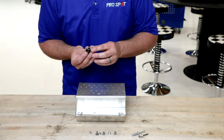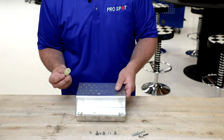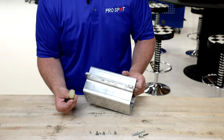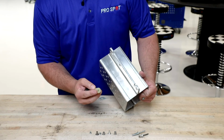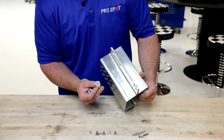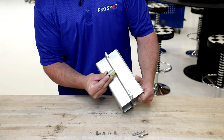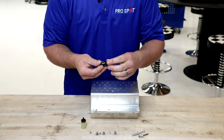I want to show you guys a couple things on the removal dies so that you can get an idea of how they work. This is going to be the male end of the removal die that meets up to the forming side on the back of the panel. There's a little indentation on the die itself that fits perfectly around the form side or the bubble on the back of the rivet.